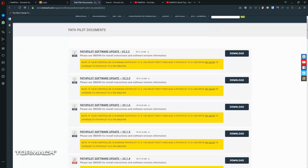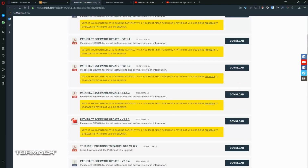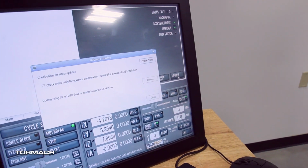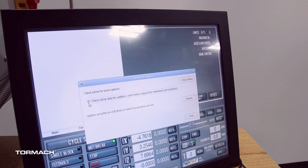Now, we release new PathPilot updates every month, every 2 months. Sometimes they're just small fixes that have been reported by customers that we've gone ahead and fixed. Often, it's major enhancements to our software. And this software is available to people all the way back who bought our first equipment. PathPilot automatically updates itself. Those updates are provided to you in the easiest way possible and at no cost. And that's the way it should be.